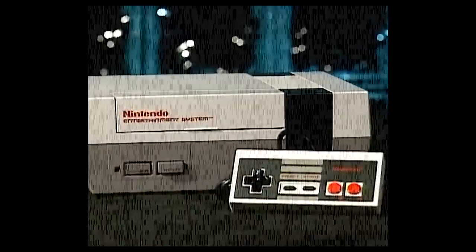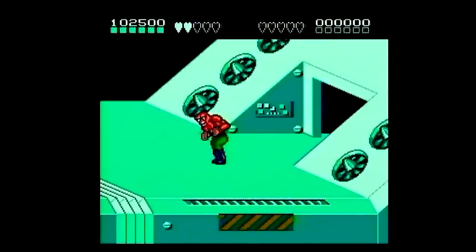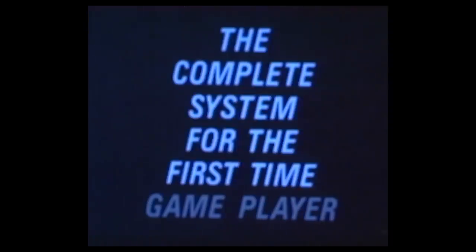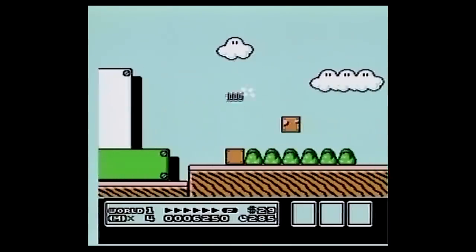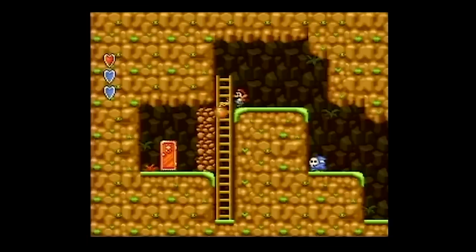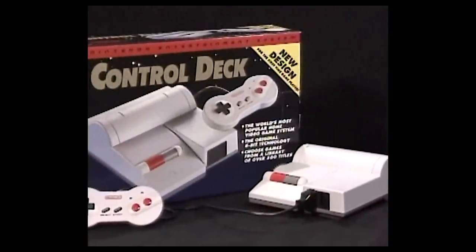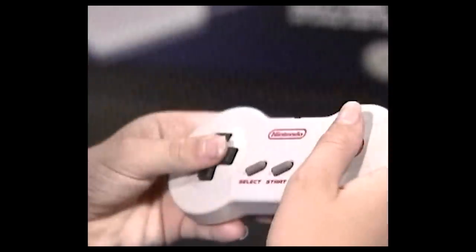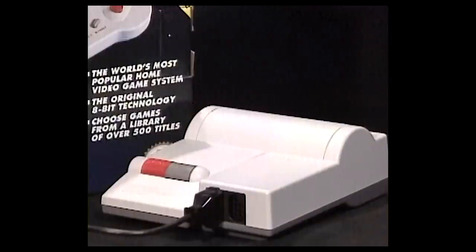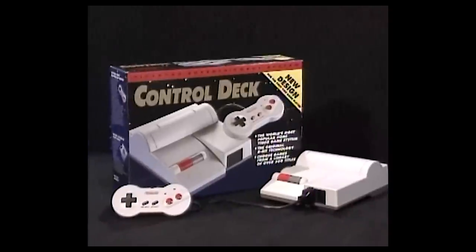Don't forget the original NES, the system that started the video game revolution. The NES Challenge Set is the complete system for the first-time game player and includes Super Mario Bros. 3, the hottest-selling game pack of all time. Or there's the newly designed NES Control Deck with its high-tech controller. Buy the game of your choice and check out the cool new top-loading design. And let the family fun continue.